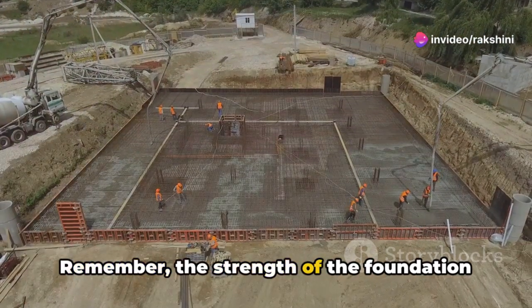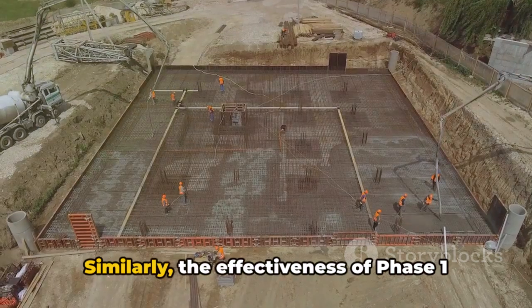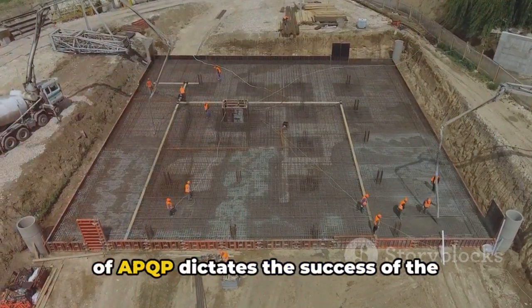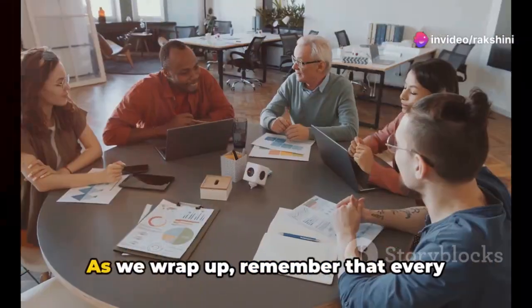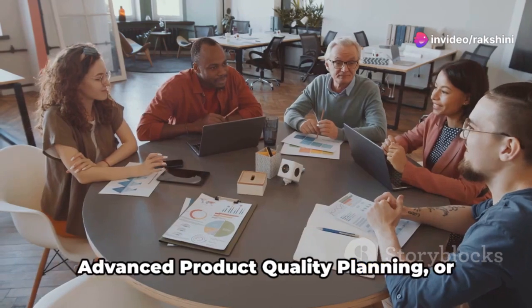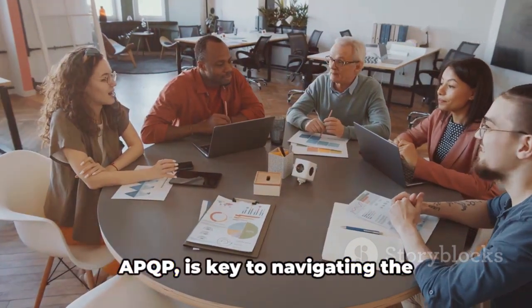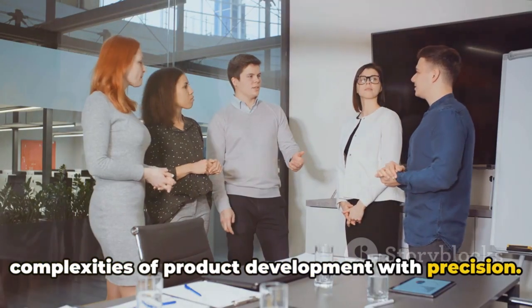Remember, the strength of the foundation determines the quality of the building. Similarly, the effectiveness of Phase 1 of APQP dictates the success of the product development process. As we wrap up, remember that every successful product begins with a well-defined plan. Advanced Product Quality Planning, or APQP, is key to navigating the complexities of product development with precision.